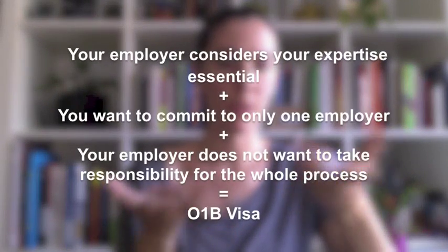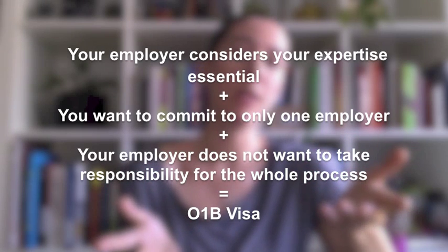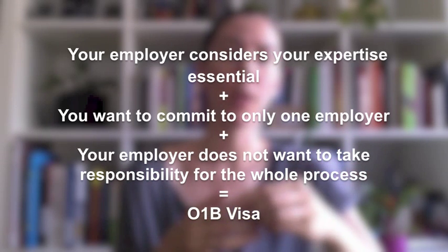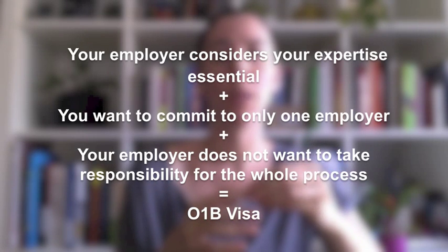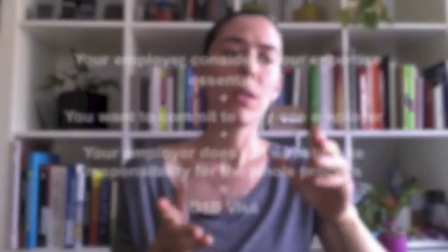The second situation would be if your employer finds your expertise fundamental for the company development, right? And you want to commit to just this one employer, but your employer is not willing to take care of the application process. So your best shot may be to apply for the O-1B visa. Although you have to consider in this case that you have to meet the requirements for the O-1B that demand a higher level of expertise than the H-1B.